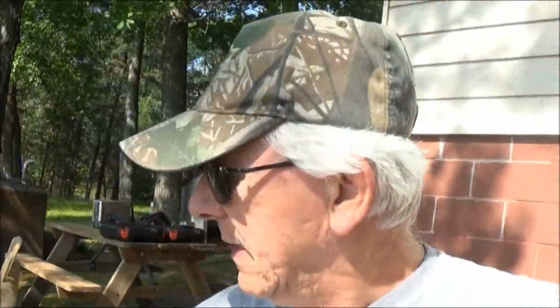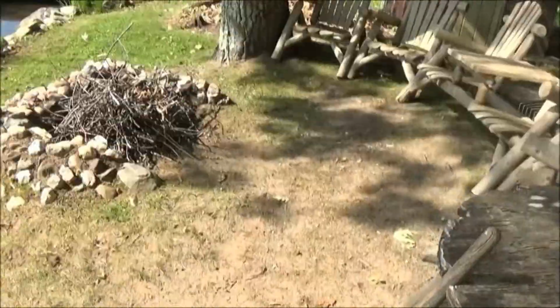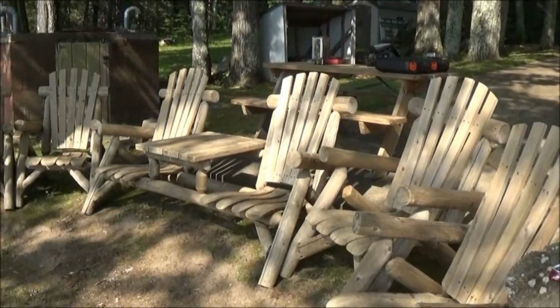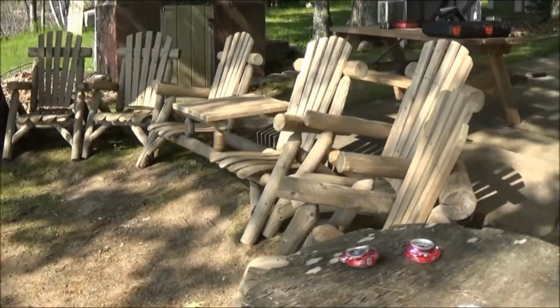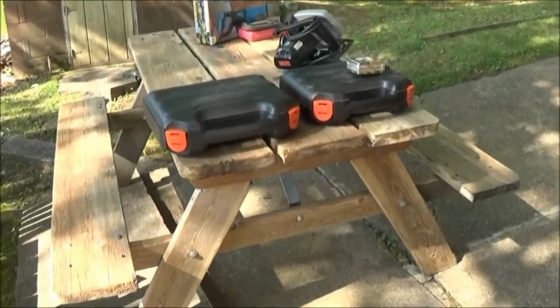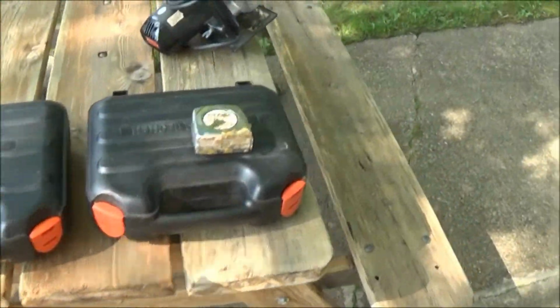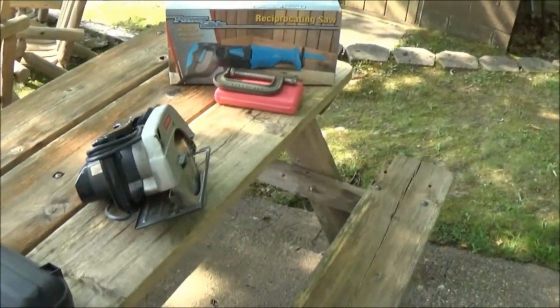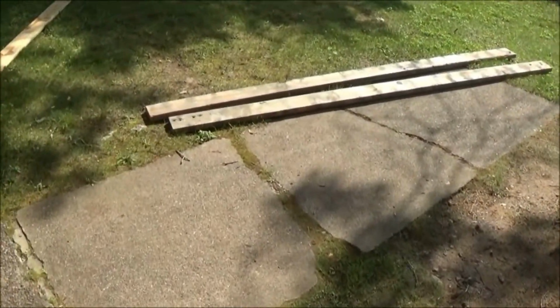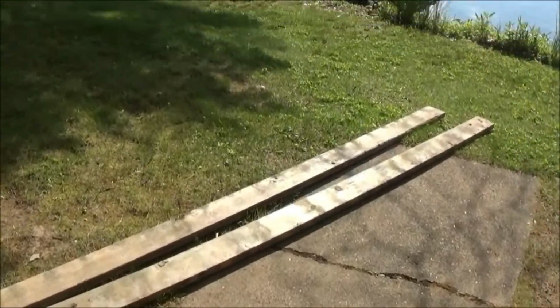I got everything set up again here by the fire pit. Looks like all brand new furniture. Power washed clean. And the picnic table. And again, I got my stuff out for today's project. We had some lumber in the basement, some old stuff.